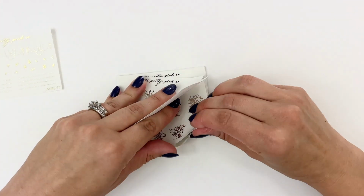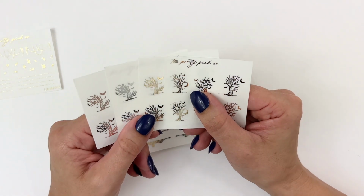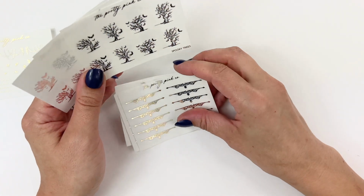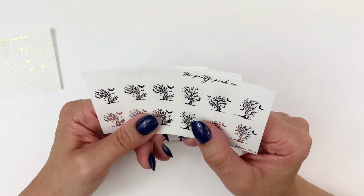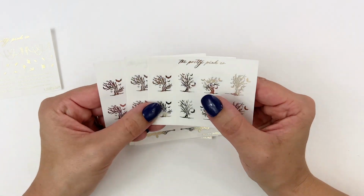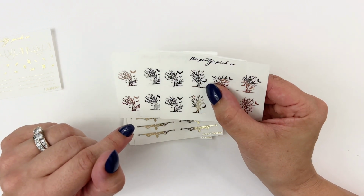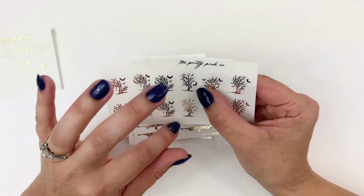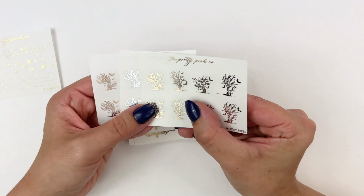So I ordered the spooky trees in all three foil colors. I'm not really sure why I ordered all three foil colors. It looks like I ordered all three for this whole order. My rationale for foil choices changes on a daily basis. So who knows why I decided to order these in all three foil colors. Maybe just so I can have some staples in my collection in case I do end up with a rose gold or gold Halloween spread, or collection. Maybe that's what it was. Anyway, okay, so these are the spooky trees.